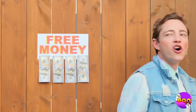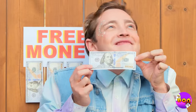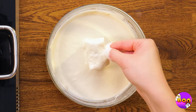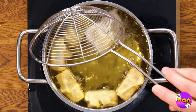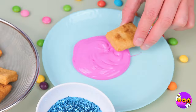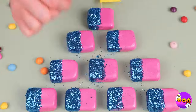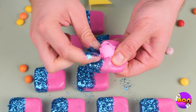Free money! My two favorite words. Place it in a zip bag and dip it in batter. Now let's fry a bunch up. Once they cool, add some icing and some candy glitter. Crack it open and see what's inside.